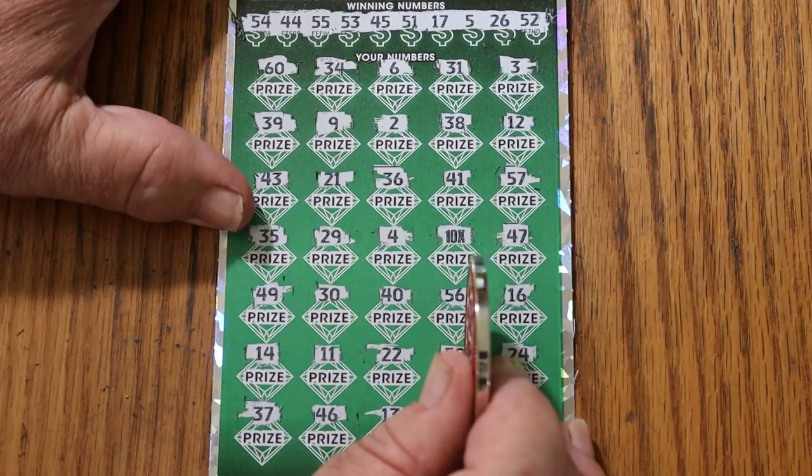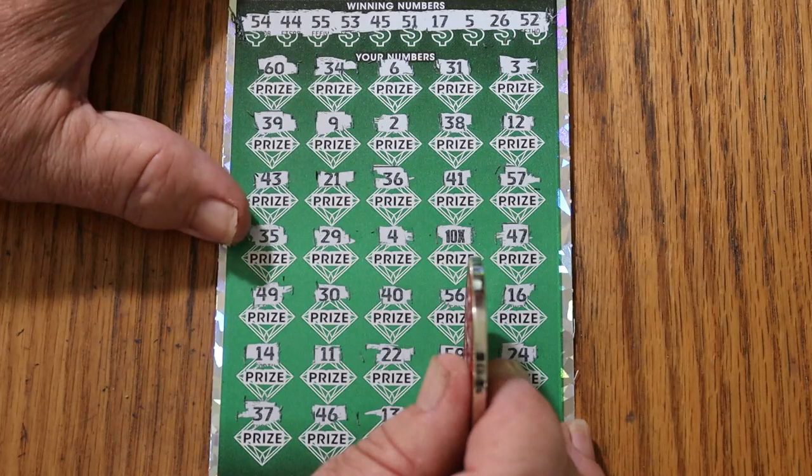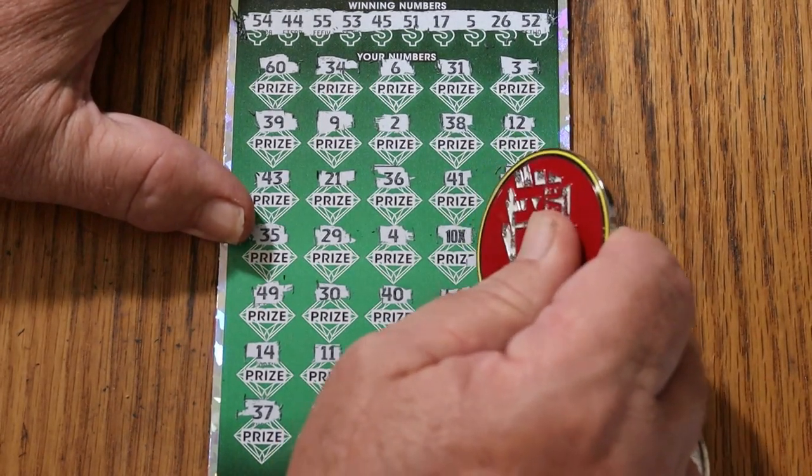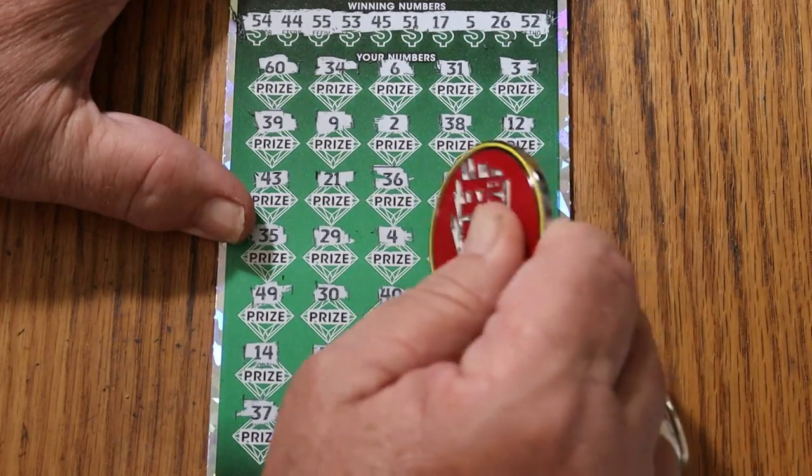So what's going to be under there? A 5 or something more exciting? All right. Well, it's the 50 back.